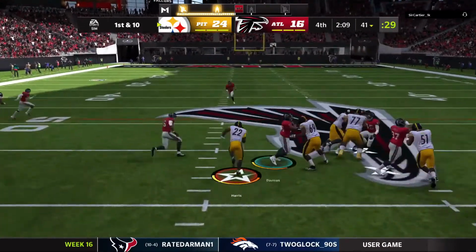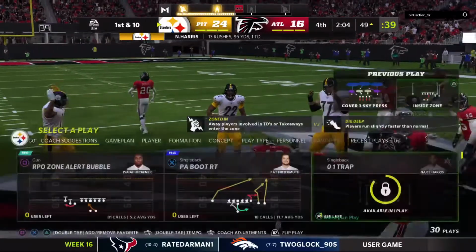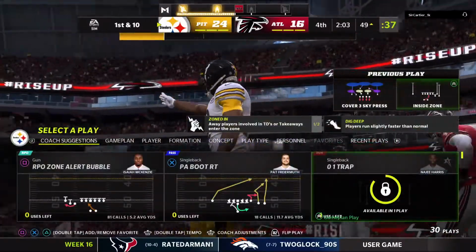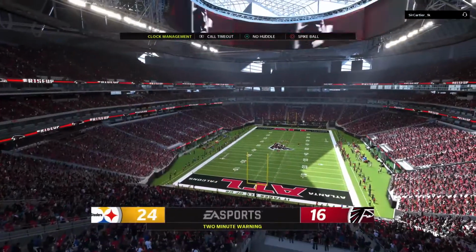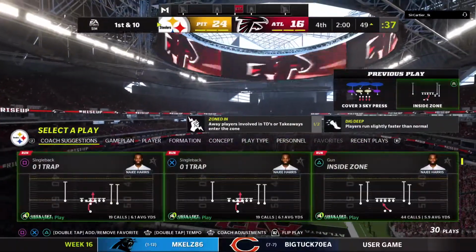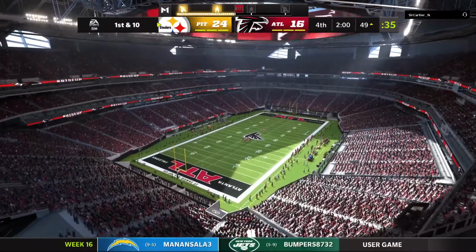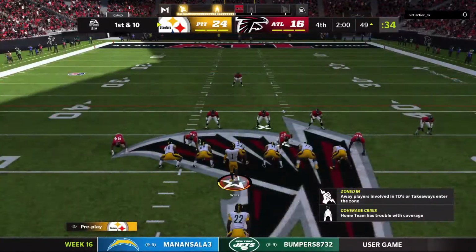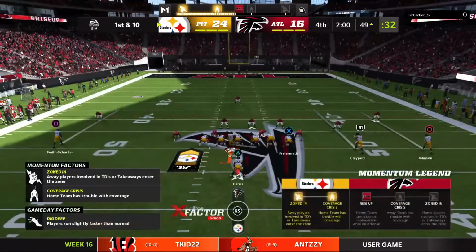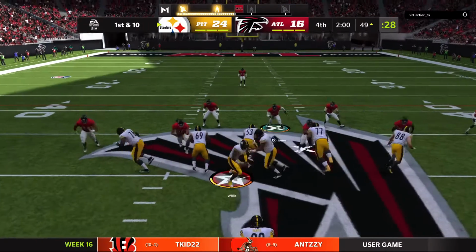They'll start the drive with Harris. And he'll be taken down, but not before he gets into enemy territory. 95 yards rushing for him so far as his terrific season continues here. 4th quarter, down to the final 2 minutes, and we've got a 1-score game. So the Steelers with the football as we get you reset. They've got a 1st and 10 as they look to try and finish this one off.